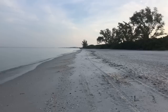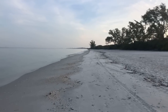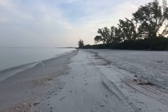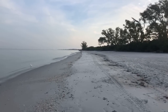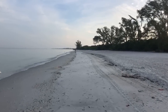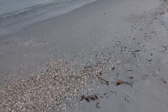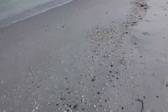Now we're up on Roy's Beach. I see the master of the beach up there by the water. I'm looking for some shells, but there's really not been much of anything on the beach as far as seashells go. We found a lot of nice shells this past winter.